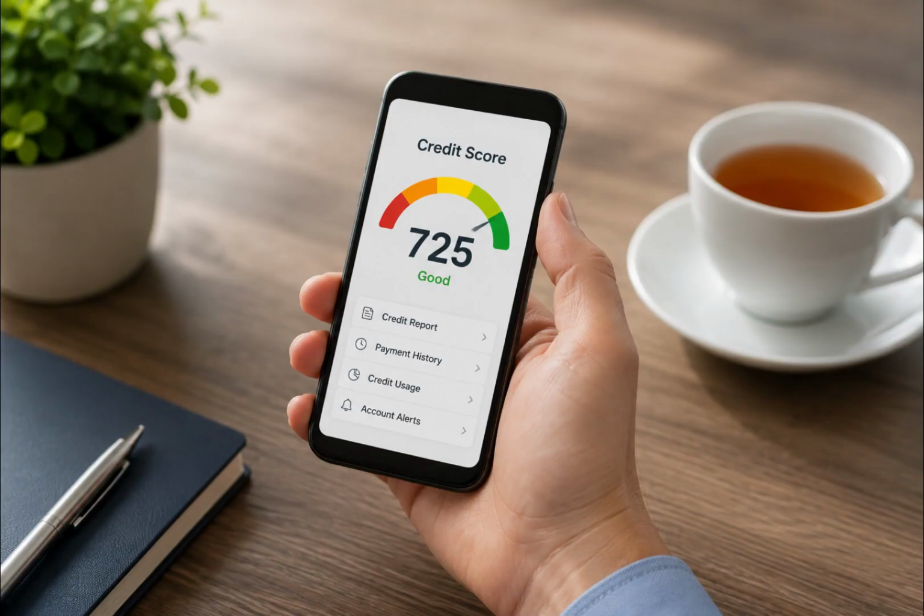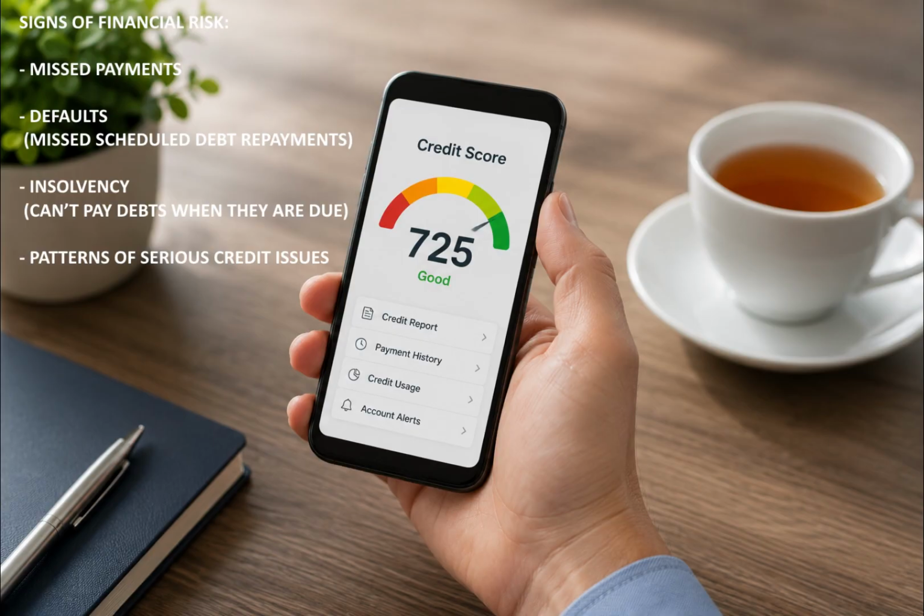Next is your credit history. Now, a lot of renters worry about this one. In many cases, letting agents will run a credit check as part of tenant referencing. They're usually looking for signs of financial risk, such as missed payments, defaults, insolvency issues, or a pattern of serious credit problems.